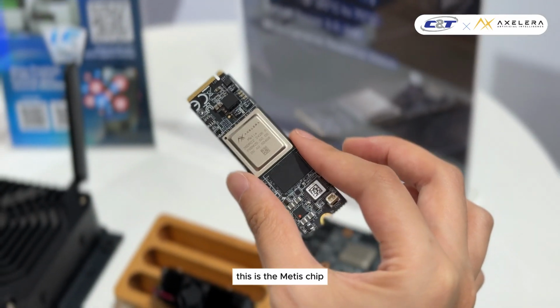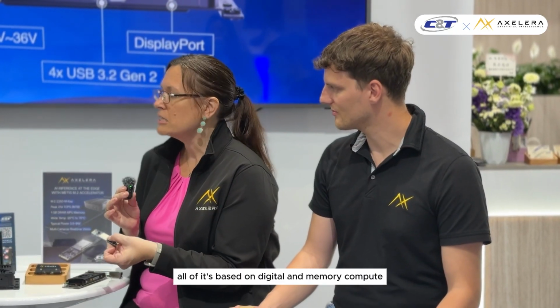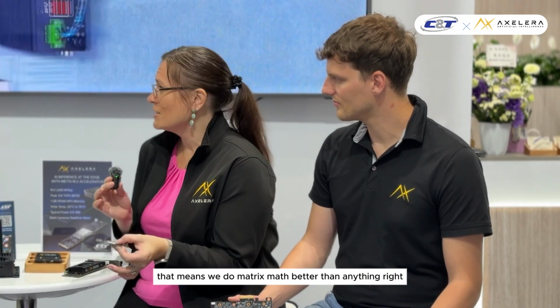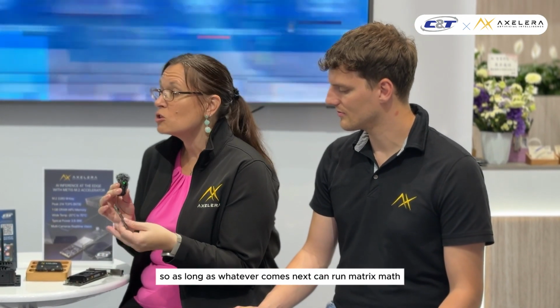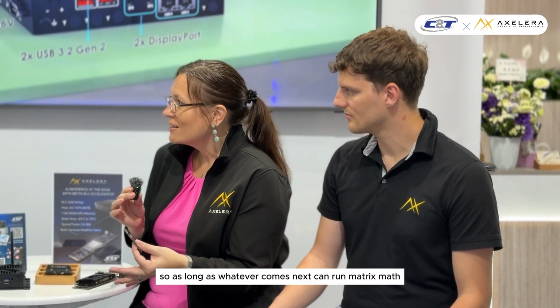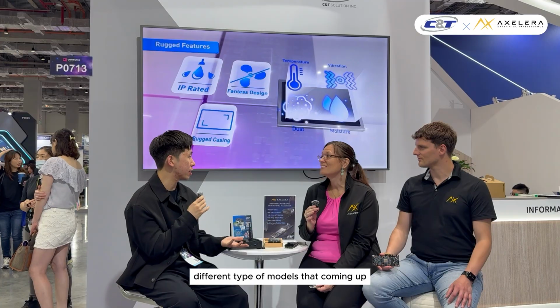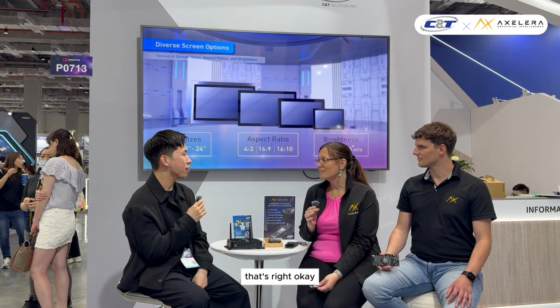So what we did was we designed our chip, this is the Metis chip. There's 4 cores in there, all of it's based on digital in-memory compute. What does that mean? That means we do matrix math better than anything, right? We are highly optimized. So as long as whatever comes next can run matrix math, and that's how you perform these models, we can run it. That's how we're giving flexibility to the developers so that you're not just buying a purpose-built solution that you have to rip out in 6 months when something new comes around. Yeah, because all of this, their computation at the core is actually matrix math. So it's very flexible for different types of models that are coming up and also existing models in the market. That's right. Okay, that's very cool.